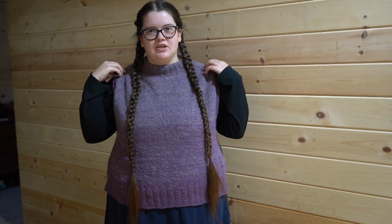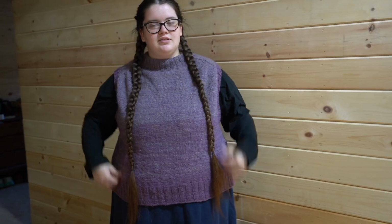We took turns knitting it so that... What was the reason? Because it hurt your shoulder? We didn't understand the shoulders. Yeah, we didn't understand the shoulders. It was really confusing. I just didn't want to deal with the stress of knitting it.